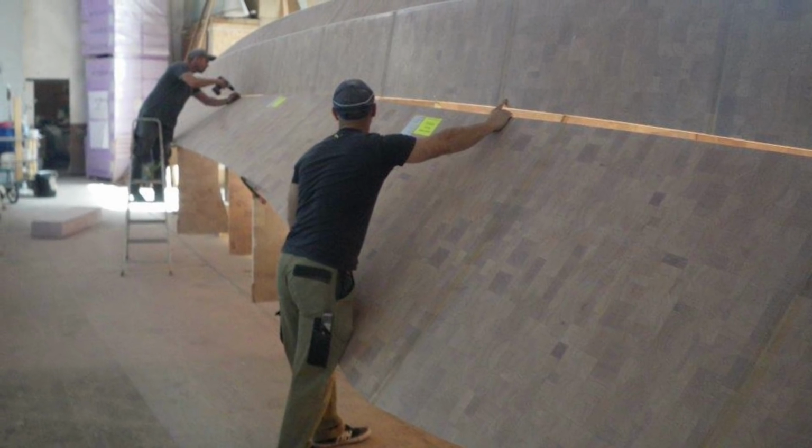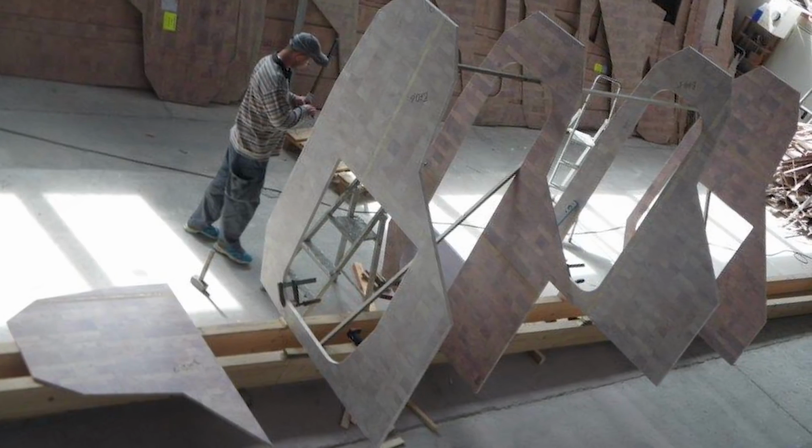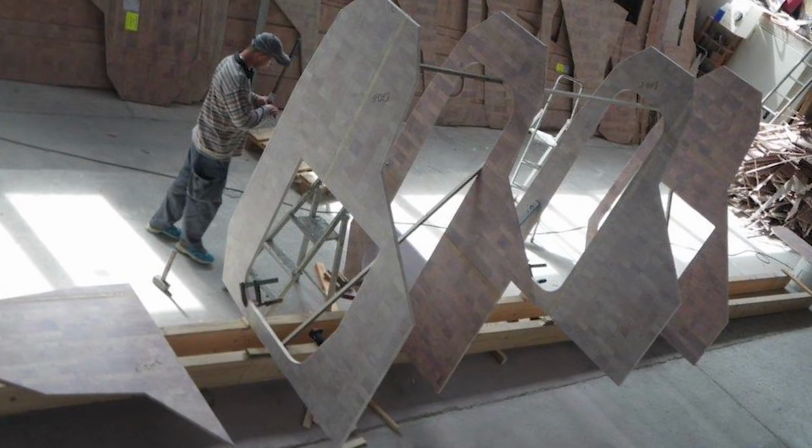All right, now we're on to the fun part where we actually see the hull form, the shape pop out of these flat panels. First step is going to be laying a strong back. That is a form, a base, or a foundation basically for the boat to be built on. Its whole point in life is to hold these bulkheads, the skeleton of the boat, in place, and make sure that everything's aligned and that it stays in alignment when we're putting on the skin, the hull part of it.